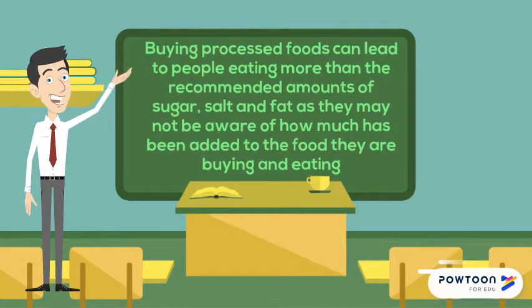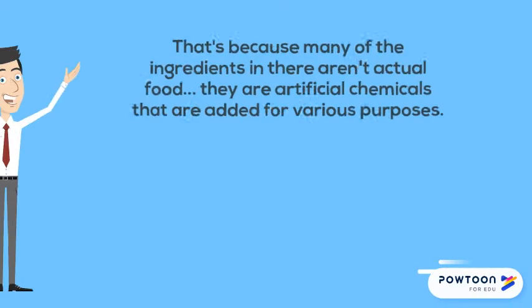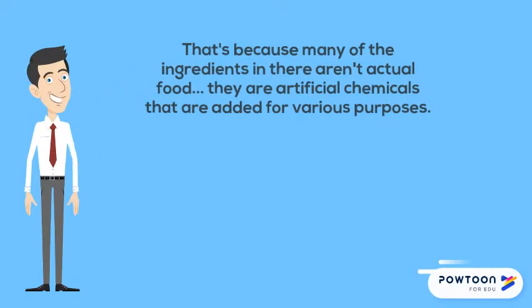If you look at the ingredients label for a processed packaged food, chances are that you won't have a clue what some of the ingredients are. That's because many of the ingredients in there aren't actual food. They're artificial chemicals that are added for various purposes. These chemicals are harmful as they cause various allergies, asthma, allergic reactions, and a host of other problems.